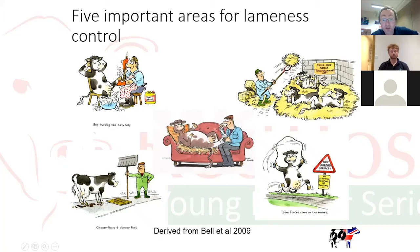And the other area that was definitely identified was the benefits of routine trimming, in terms of maintaining good hoof conformation. In other words, this can be read as genetics as well, this can be read as other management things, but just having good hoof conformation means that we're less likely to have cows go lame, because these cows are walking properly and putting the forces through their feet the right way.